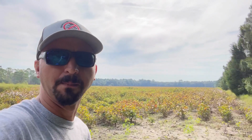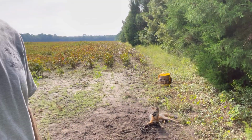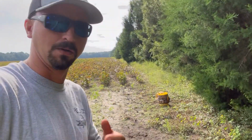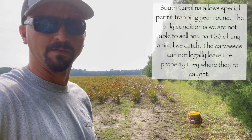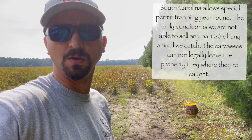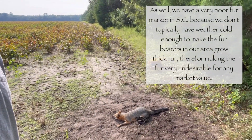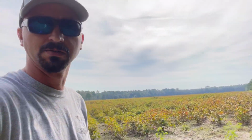So what we got here, we got a big cotton field coming down to a little point here, and we set a trap here because we caught a few coyotes and some red fox last year, and just pulled up and got a nice big mature gray fox. We're all under permit trapping right now, so everything we catch is legal. Even though the fur is not any good right now this time of year, really not good any time of year at all, but got a nice gray fox. So we're gonna snap some pictures, keep rolling.